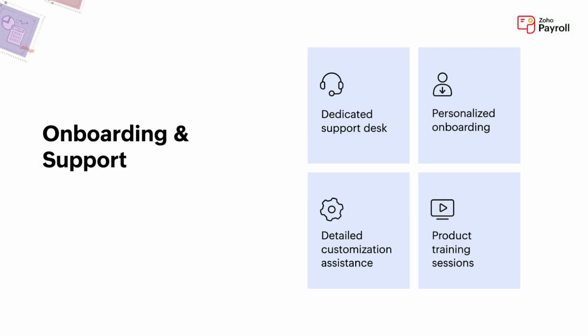We also provide a personalized onboarding. If you're switching from a spreadsheet or from another system, we would be happy to help you move with our onboarding support. And then there is a dedicated support desk just a call or email away, so you can reach out to us, along with detailed customization assistance so that you can set up your account as per your policy and not the other way around. And in case you want to train your employees on payroll, we also host product trainings on Zoho Payroll, where you can have your team join the session and speed up the process.